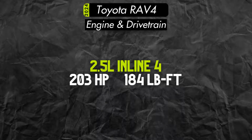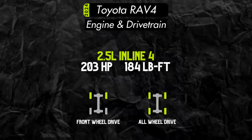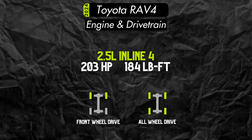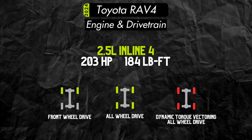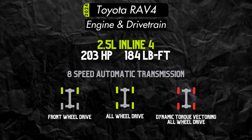Our first engine choice will be a 2.5-liter 4-cylinder gasoline engine. You'll be able to choose between front-wheel drive and all-wheel drive on all non-hybrid trims, with the exception of the Adventure and TRD Offroad trims, which come standard with a dynamic torque vectoring all-wheel drive system. Whether you get front or all-wheel drive, it will come paired with an 8-speed automatic transmission.